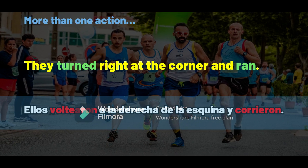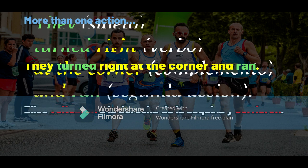Otro ejemplo más para expresar dos acciones. They turned right at the corner and ran. They es el sujeto, turn es el verbo, right at the corner es el complemento, and ran es el único verbo en este caso. They turned right at the corner and ran. Ellos voltearon a la derecha de la esquina y corrieron.